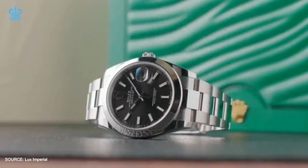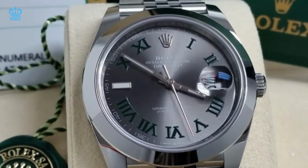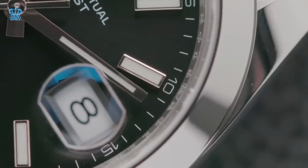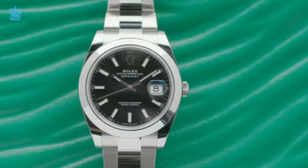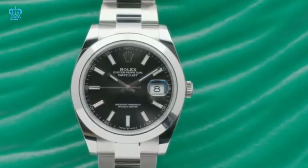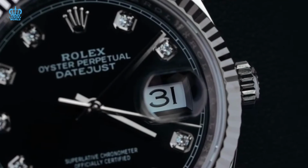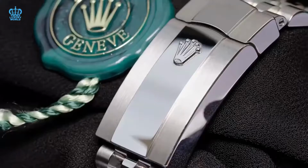Regarding dials, certain designs that become fan favorites can significantly impact prices. For instance, the Palm dial, which may have elicited laughs upon its release, now commands higher prices, proving its value over time. Condition is consistently a contributing factor to elevated prices, especially in the vintage market. Unpolished examples with clean dials and well-maintained bracelets naturally fetch higher prices than those in inferior condition.